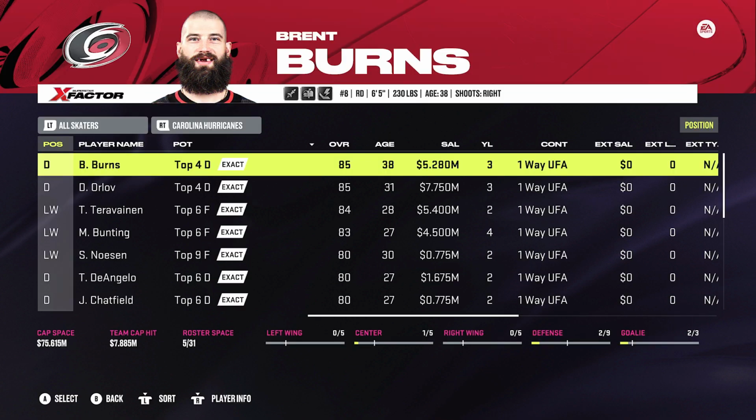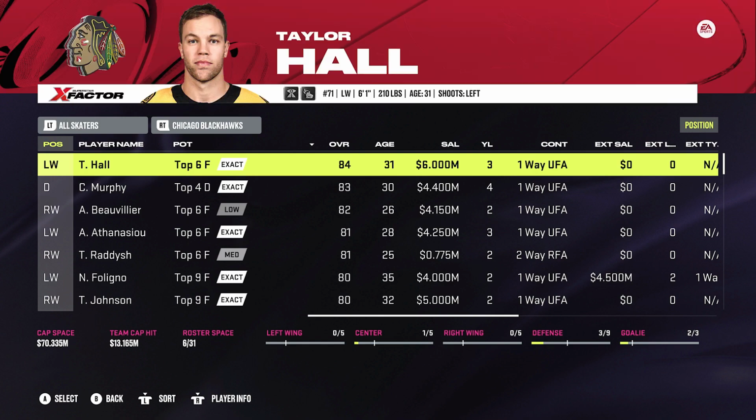Look at the Carolina Hurricanes, though. You got to take Brent Burns. I think if we're not doing well, you just flip him at the deadline. 85 overall, 38 years old. Give him one more chance at a Stanley Cup. He's too good of a player to pass on. I don't understand this one.